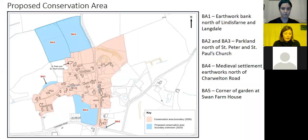So BA1, it's actually a substantial earthwork bank on the north side of what was previously an oval enclosure. The enclosure itself is depicted on a 1742 estate map, but it's likely to be much older in origin. The interior of the enclosure is already within the conservation area, and the earthwork bank is an archaeological feature that's integral to the enclosure, and therefore it should also be included in the conservation area. And it can clearly be seen as a visible earthwork when you're looking southwest from the churchyard.